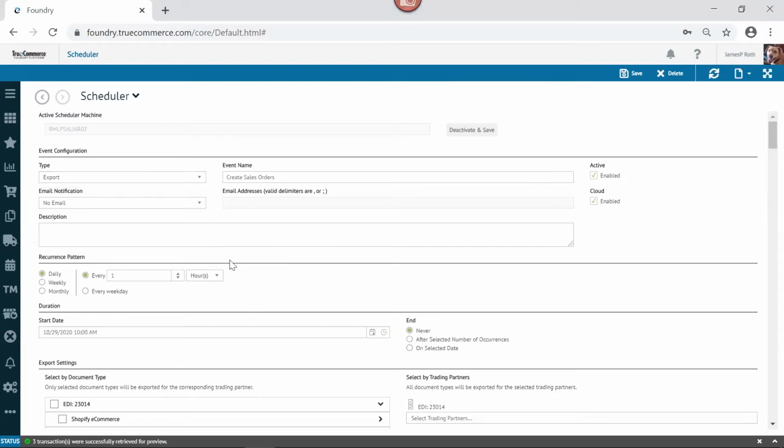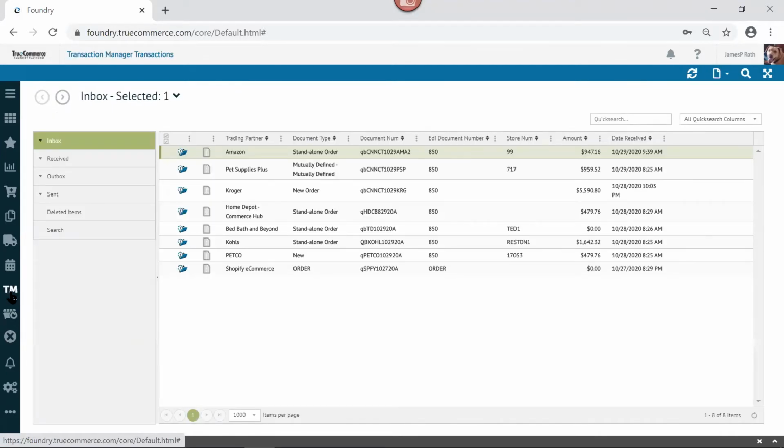Right? So just know that everything we go through today with Transaction Manager and with Pack and Ship can be mostly scheduled. Right? But we're going to go through the manual process now. I'm going to click on TM, and that quick link reminds me of Transaction Manager. You might be thinking trademark. I say Transaction Manager. Transaction Manager is the mailbox that we have for our customers on our network.